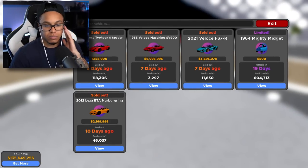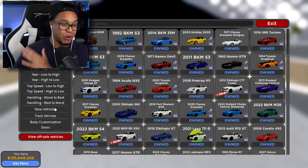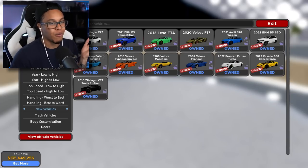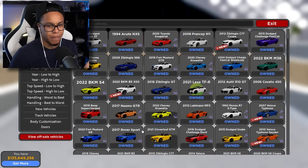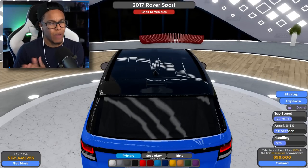All right, if you go to limited vehicles, it's not a limited vehicle. If you go to new vehicles, all vehicles, go to new vehicles. It is not listed under new vehicles. They messed up, but it's all right. You guys can still get it. So go price low to high and then just scroll down. I think it costs like $100,000. I can't remember, but it's right next to, yeah, $98,000. So it's right below the $100,000.